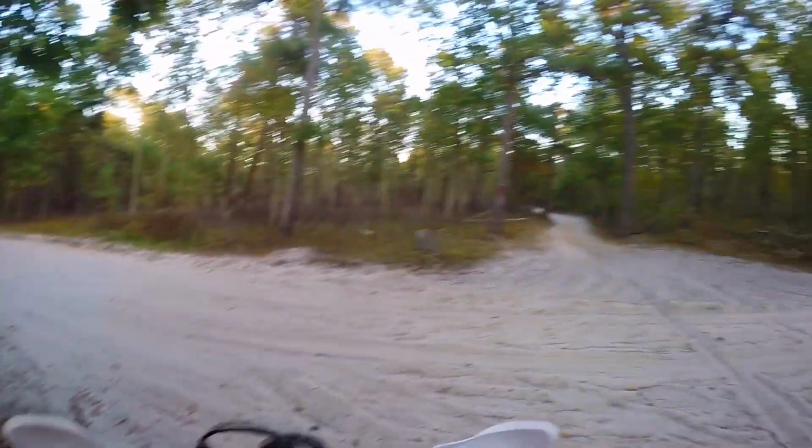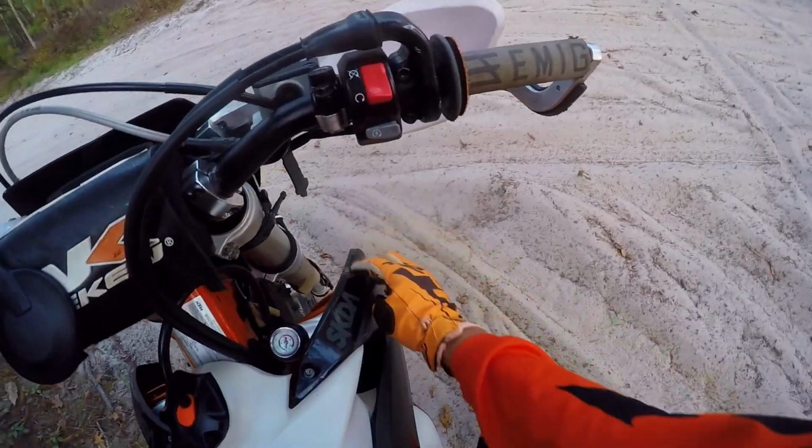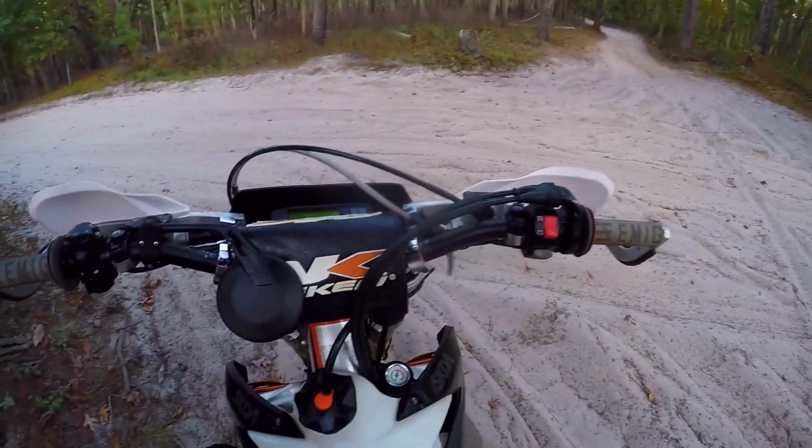If you're thinking about buying this bike, I would just go ahead and pull the trigger. You don't need a 500. As you can tell, this bike rips. I wasn't really looking at my speedometer when I was going down these trails, but it can cruise at 50. Tops out at about 80.